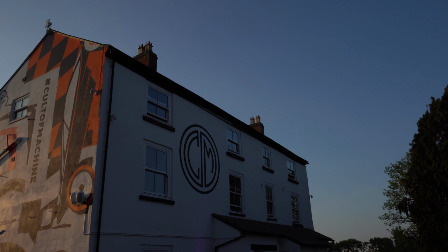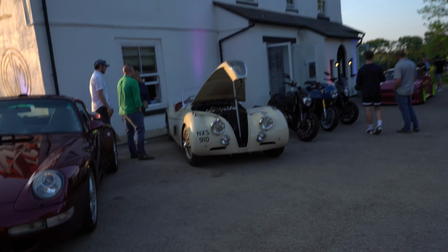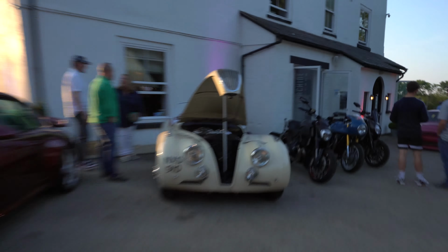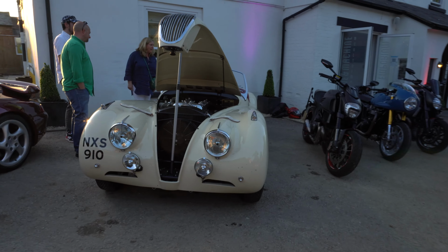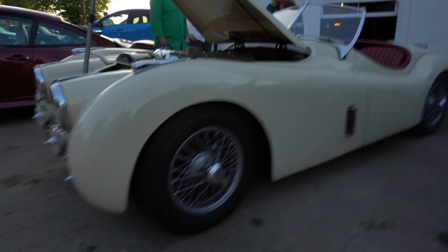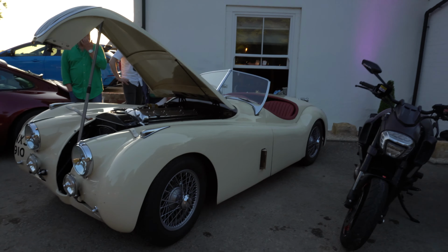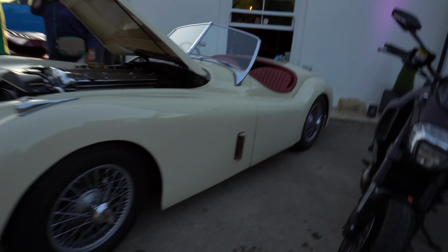Caffeine and the Machine never disappoints, does it? Over here, I'm gonna take a guess and say an old Jag or an Aston, but I'm not sure. But that's proper nice. Yes, an old Jag, I was right. Banging, look at the shape. Check out the interior. Check out the shape.